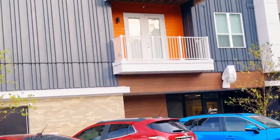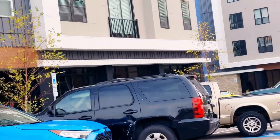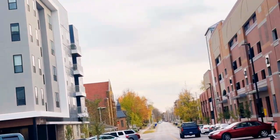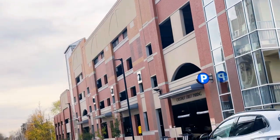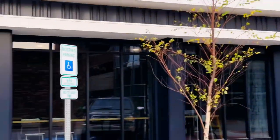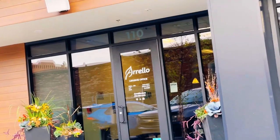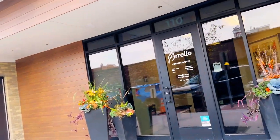So guys, let's walk in here and try to find something. And I believe that is their parking, level 1-2 parking, just not street parking. Oh, this is the street parking, not their parking. Probably they are parking underground. I'm gonna find out, and the amenities that they do have.